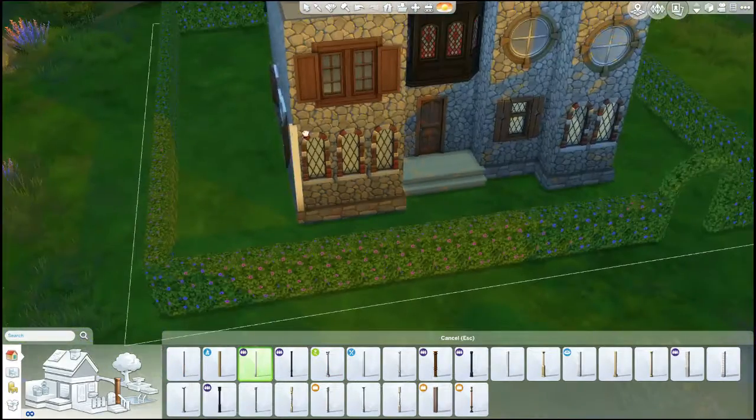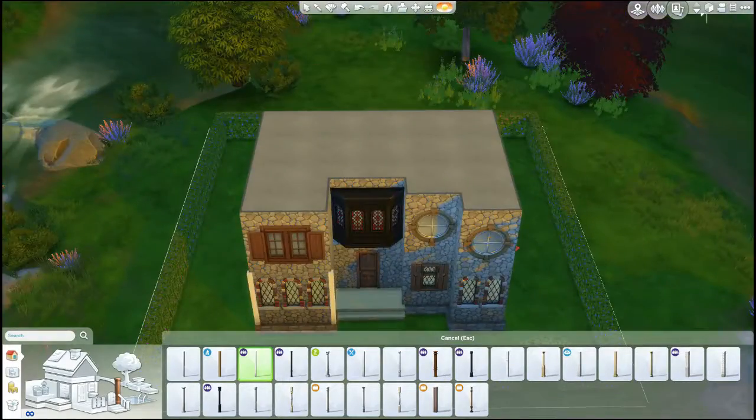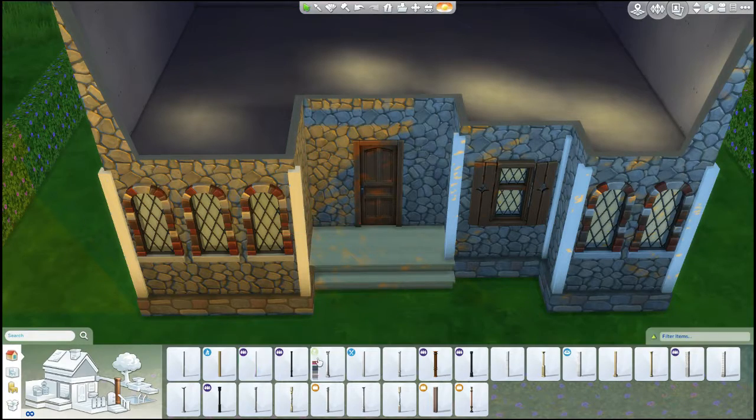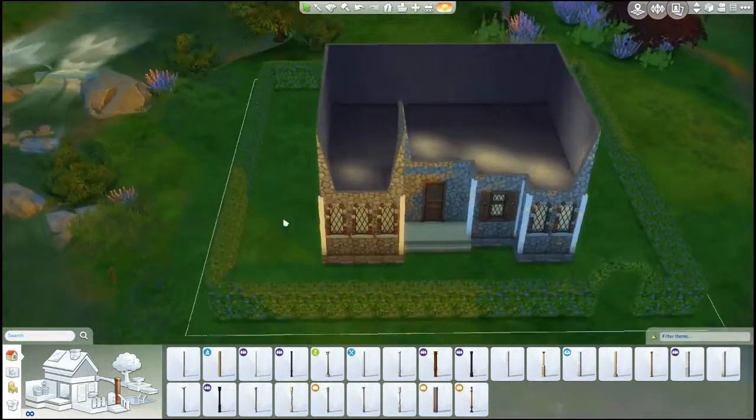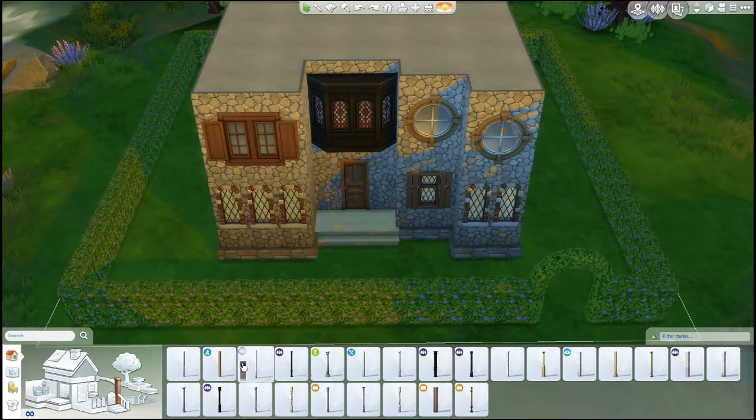And here I'm trying to put columns in the front because I was watching a Vixella build where she did that. And I'm like, how do I put this on 2 levels? And I couldn't. So I actually ended up removing them. And then I put 2 in just the corners. And here I'm like, hey, will BB moved objects work? And it didn't. But yeah, the story of my life, everybody.